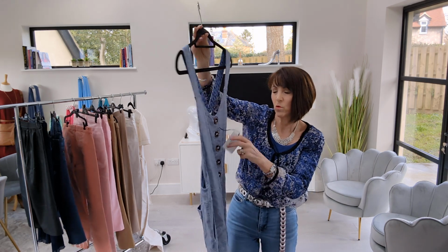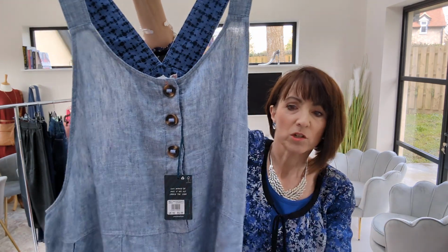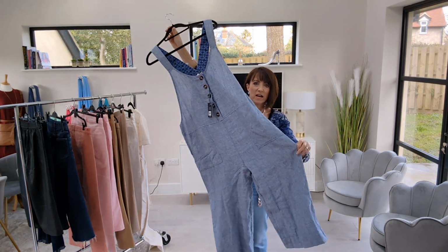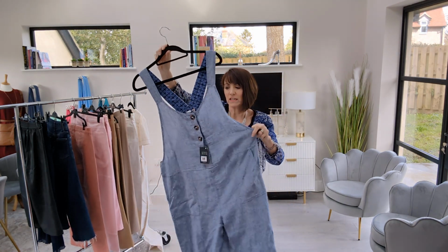This one is White Stuff, and you can probably see it's got 3 buttons at the top. For anyone that likes pockets, you've got your pockets at the side here, and again it's very wide-legged and cropped. No detail at the waist, so you haven't got a tie or anything like that, so it literally will just hang.